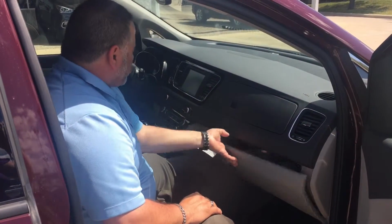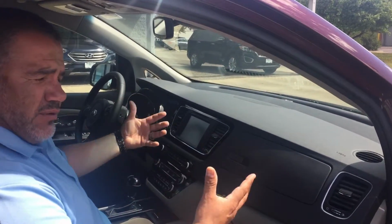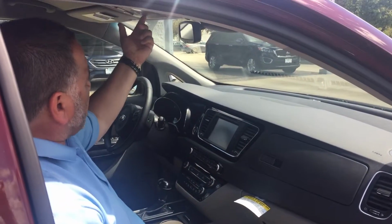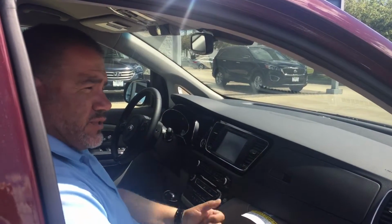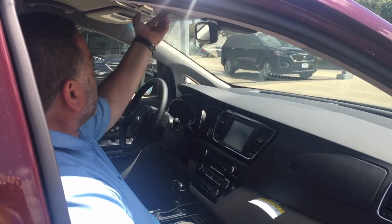Coming over here too, with a big family, you're traveling, you want to make sure conversation is held during the process of the ride. You also have a nice angled conversation mirror here that'll keep you in view of the passengers that you're talking to instead of looking back and losing sight of the road as well.